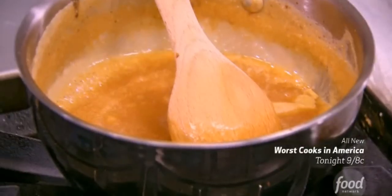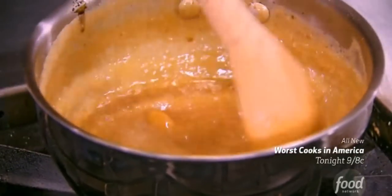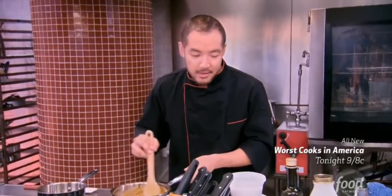Kevin is adding his miso to his caramel right now. Baker move, baker move. Total umami flavor. That saltiness with the caramel in there. It's great. Umami, that's good.